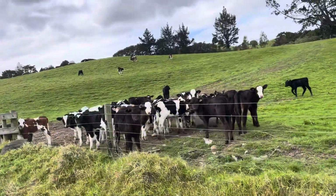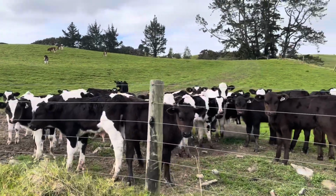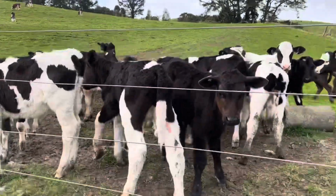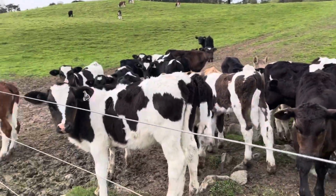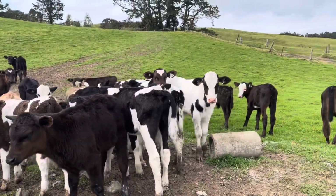They are cute little calves. Hello. Are they bulls? I think they're all little bulls. Oh. Hello. Nice day, huh?